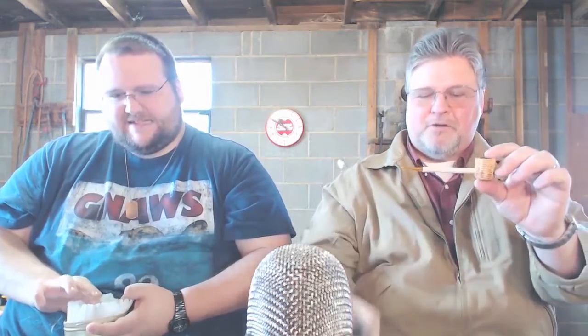All right, why is all the rum gone? I'm changing my plans on what I'm smoking it in. I had planned on smoking this in a Rusticob, but I'm going to go for the shortstop instead. There you go. All right.